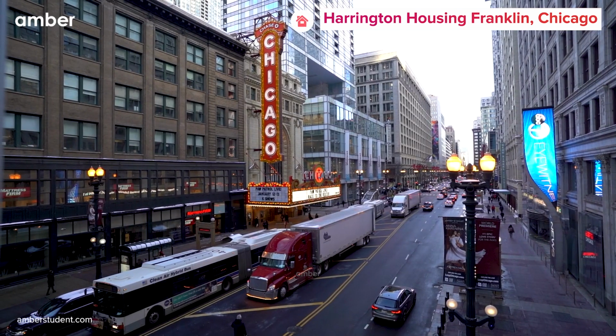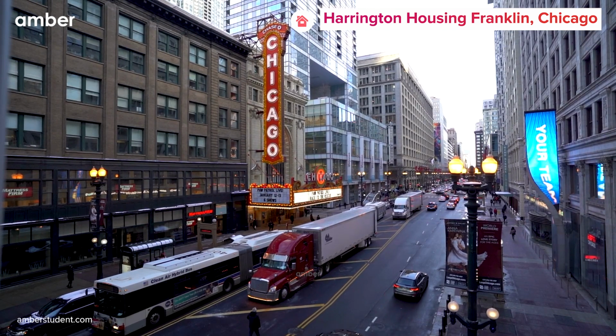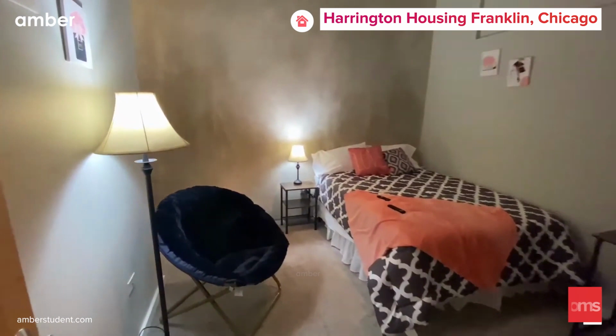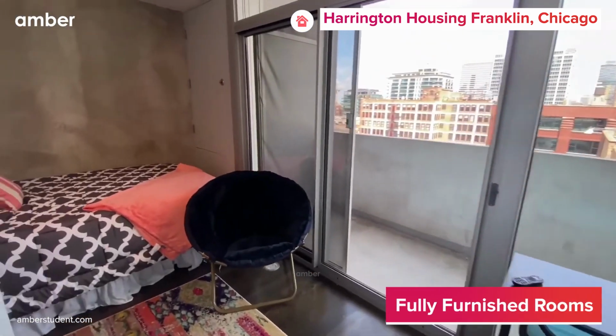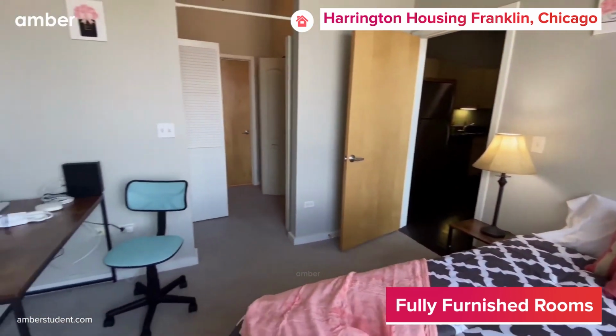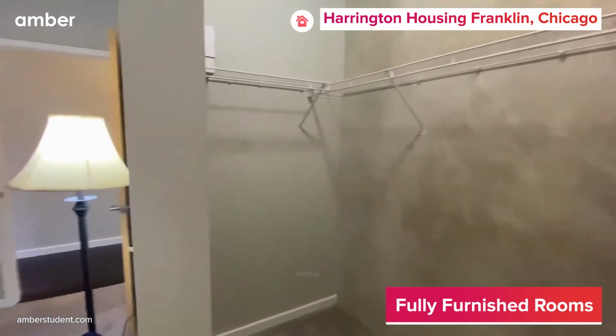Dive into the iconic skyline of Chicago on a virtual journey into the fabulous property of your dreams. At Harrington Housing Chicago, you can choose from private, flex, and deluxe rooms and enjoy fully furnished spaces with comfortable beds fitted with linens and study desks, nightstands with a lamp and wardrobes.